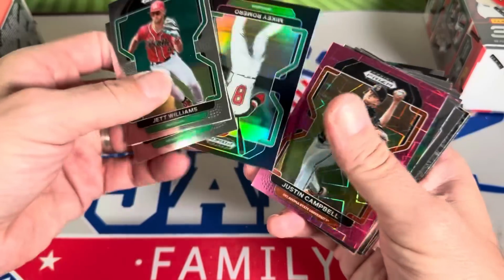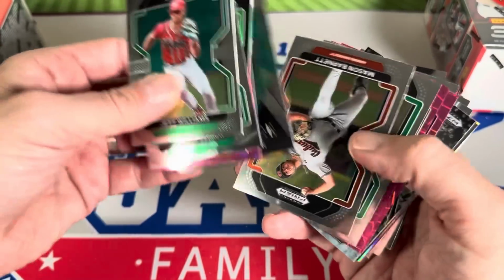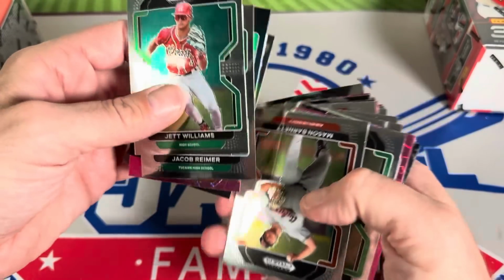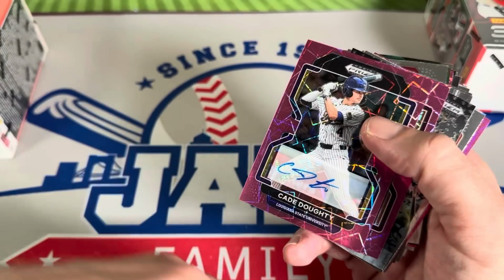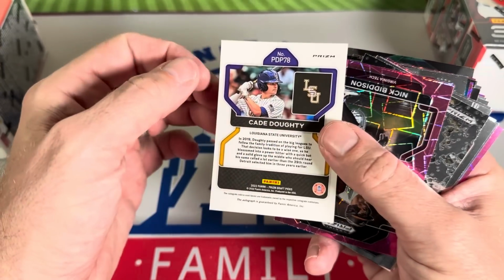We got Jet Williams. It looks like we're going to get probably a black in every single box, about the third card in or so. There's Thomas Harrington. He made his Major League debut just this past year for the Pirates. Short little stint in the big leagues. Got Mason Barnett right there. And there's the next autograph. It's Cade Doughty. Cade Doughty, Louisiana State. And it is not numbered.